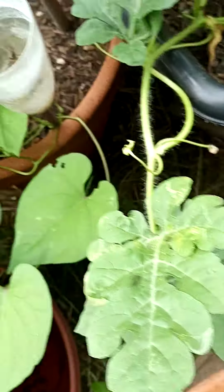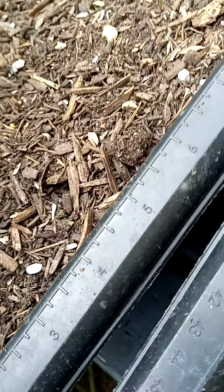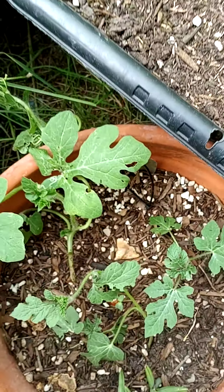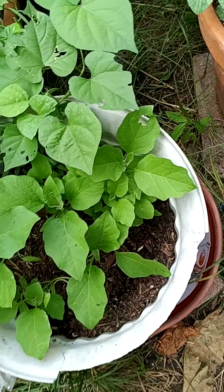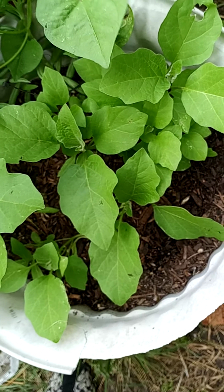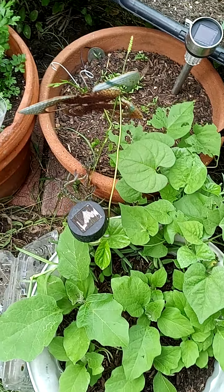And this is the watermelon. Okay, now that's a male flower. I don't see a female. But there's more watermelon here in the pot. I don't know what it's going to do, but I'm just going to let it do what it wants to do. This is eggplant. Now, for some reason, I thought that it was eggplant mixed with something else other than the marigold that you see there, but that's the eggplant.